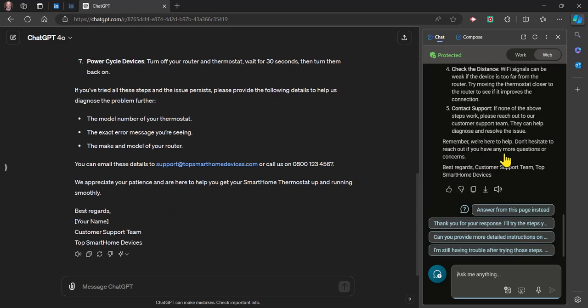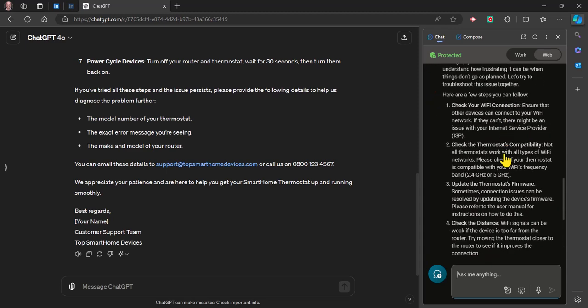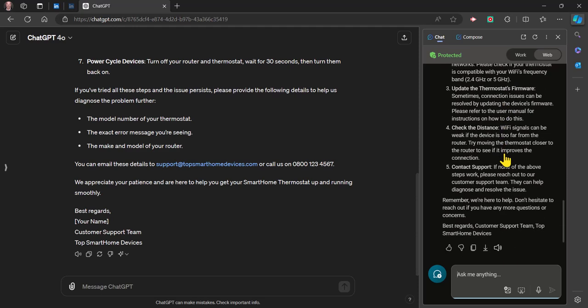And looks like Copilot has just finished. Very similar introduction. We've got 1, 2, 3, 4, 5 steps there rather than the six for ChatGPT, and they're saying if you have any more concerns, please get in touch, and a similar sort of sign off there, but perhaps not quite so apologetic and not quite such a good conclusion there, because it's just kind of like a vague, you know, reach out to us, whereas the ChatGPT is a bit more detailed here because they're asking for the model number, the error message, and so on.